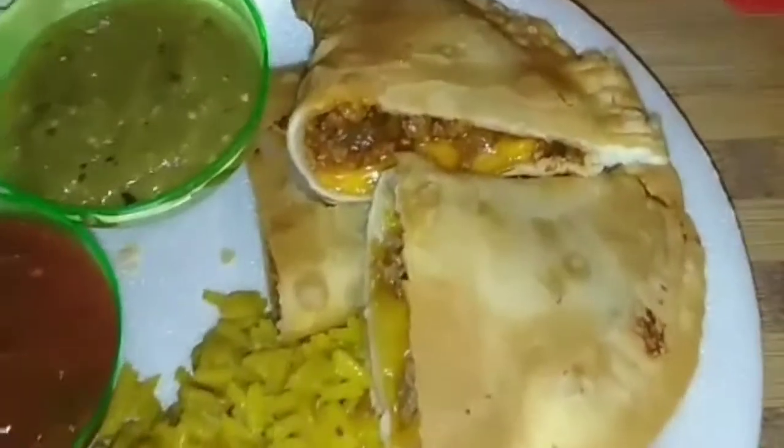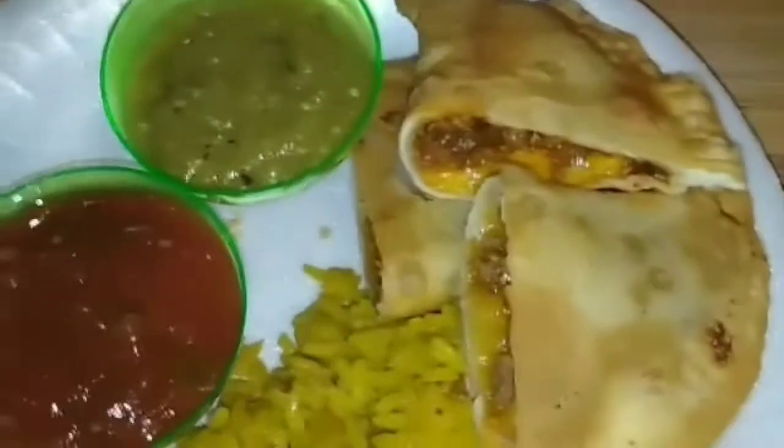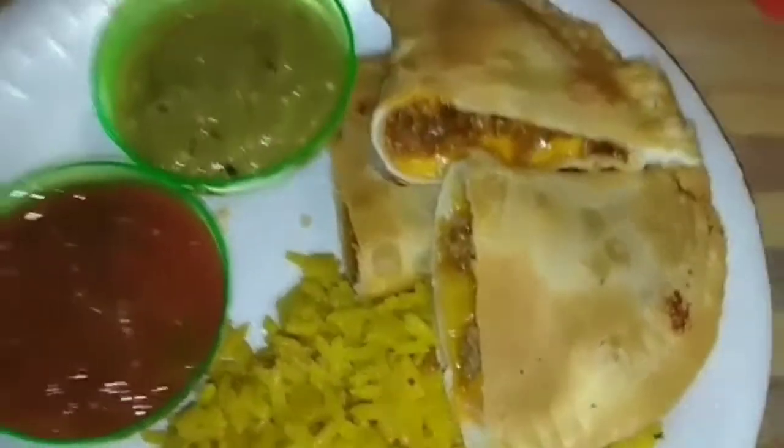So this is what my empanadas are looking like. I cut them in half. I have some Mexican rice. I have two kinds of salsa, some just regular picante sauce, and this is the green sauce that I made earlier. So, yeah, I'm about to eat. Do y'all see that cheese? Ah, yes.